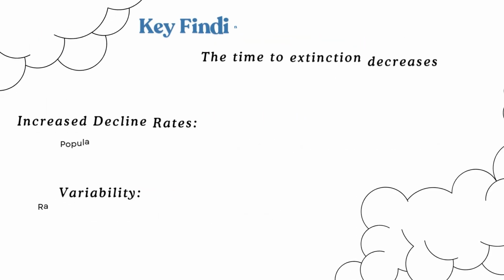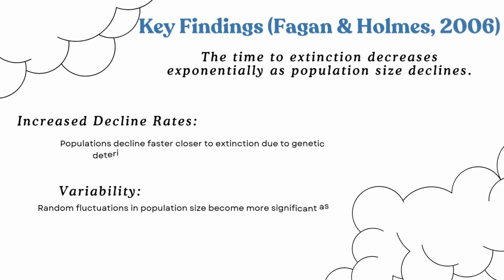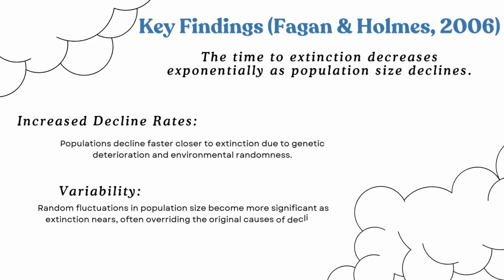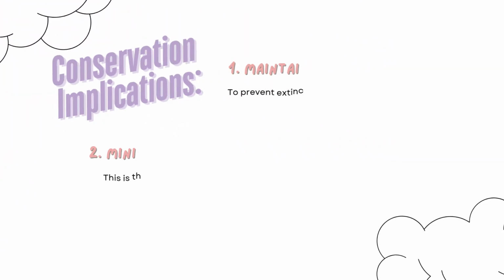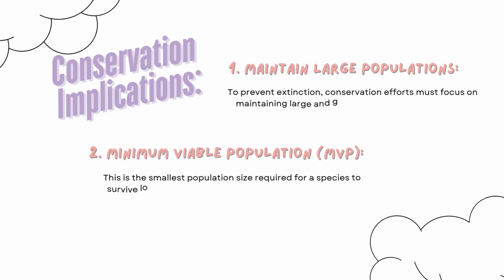The extinction vortex operates through several mechanisms. A decline in population size leads to reduced fitness, which accelerates the decline toward extinction. As populations shrink, random fluctuations become increasingly significant, often overshadowing initial causes of decline. To prevent extinction, conservation efforts must prioritize maintaining large and genetically diverse populations.